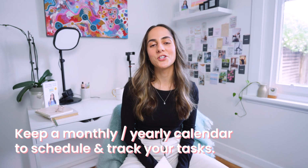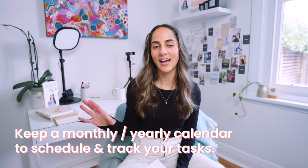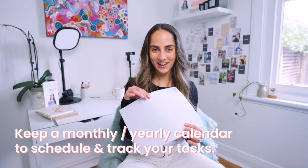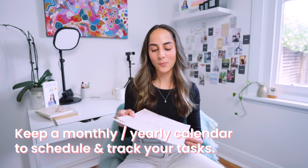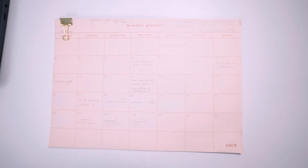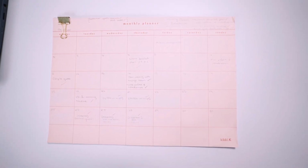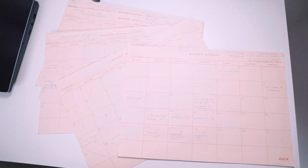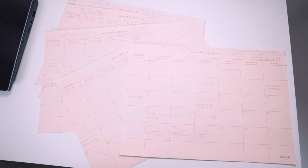Now, I also encourage you to keep a monthly and yearly designated calendar or planner. The thing I have in my hand over here is basically how I scheduled writing my book. So I actually pulled out my months. I started in September of last year, and you can see that I would write down when I'm going to work on certain tasks. So I have a yearly calendar, I also have my yearly planner, and I like to write down every month the tasks I plan to work on.